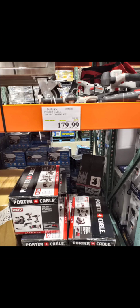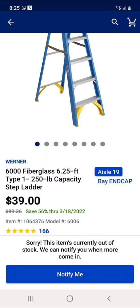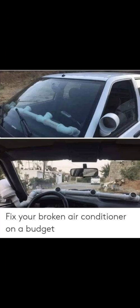So the Werner 6000 fiberglass. This is their 6 foot. They throw in a quarter there like it's impressive. It's like those guys that say I'm 5 feet 10 inches, well, 10 and a half. No one cares. You're 5'10". $39 for the stepladder. And Harbor Freight has started to sell a do-it-yourself car air conditioner kit in case yours has gone on the fritz. Here's how you do it.